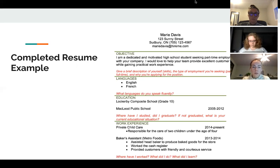In terms of work experience, that's pretty self-explanatory. I think it's important to remember that even if it doesn't seem like sort of a legit job, you can always put it down. So that might be babysitting your younger cousin. Like you gain a lot of skills from doing that. So it's important to include on your resume. And then always list how long you've worked there for and what that job entailed. So what you did day to day in that position. And then we'll go to the next slide.